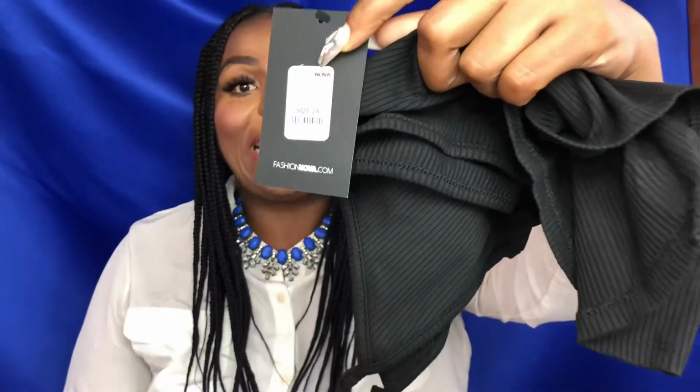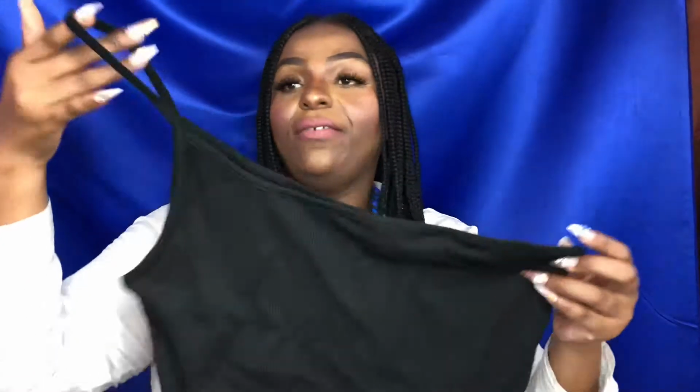Okay, so this usually retails for $12.99. I shopped in the sales section. It went down to $7 and I used a discount code and I got this for $4.90. And this is how it looks right here. So freaking cute. Like, how cute is this? I love it.